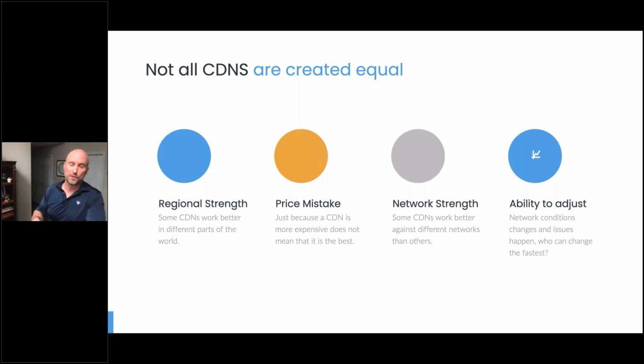And there may be regional providers in Africa, regional providers in South America. Sometimes the regional providers that are strong in the United States and Europe are not strong everywhere else. So that's one thing to know. A price mistake, right? Not all CDNs are the same quality. And just because you pay the most amount of money for your CDN does not mean it's the best, right? Just like in DNS services, right? We have clients that move from our competitors, and they're sometimes paying $65,000 a year for DNS. And sometimes they switch to DNS Made Easier, Constellix, and they're paying $60 or less. So price does not matter for performance, right? Price does not matter for uptime. That's just a price tag.